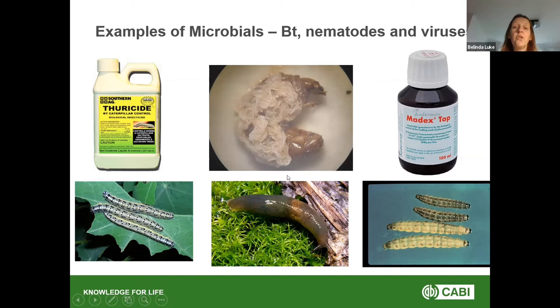And then you also have nematodes, which are really good at controlling soil-borne pests such as slugs. Nematodes have to move through water, they're little worms. So they move through the water gaps, they find the slug or the soil-borne pest, go inside it and then multiply. So you get this mass of worms growing inside the insect.